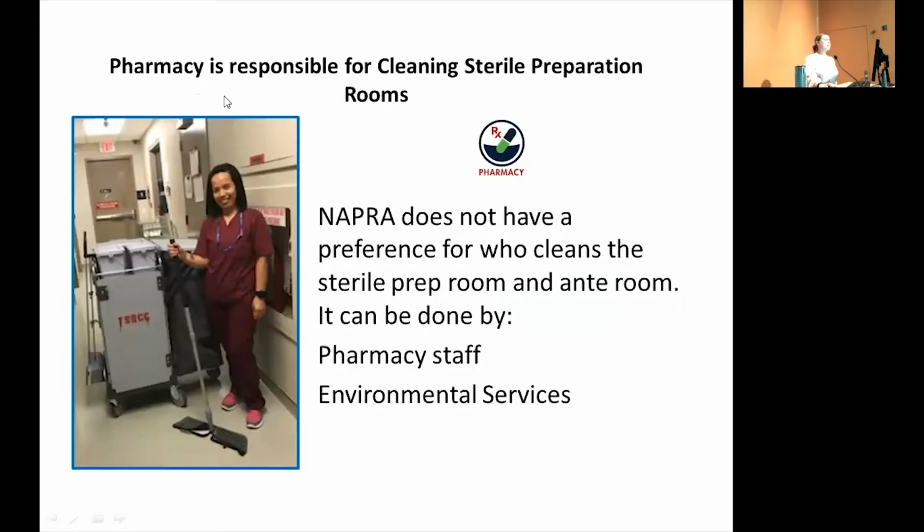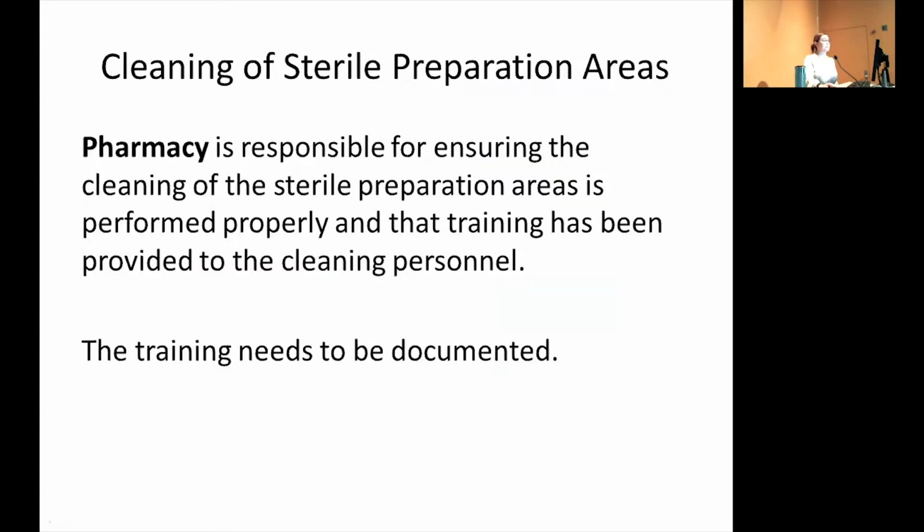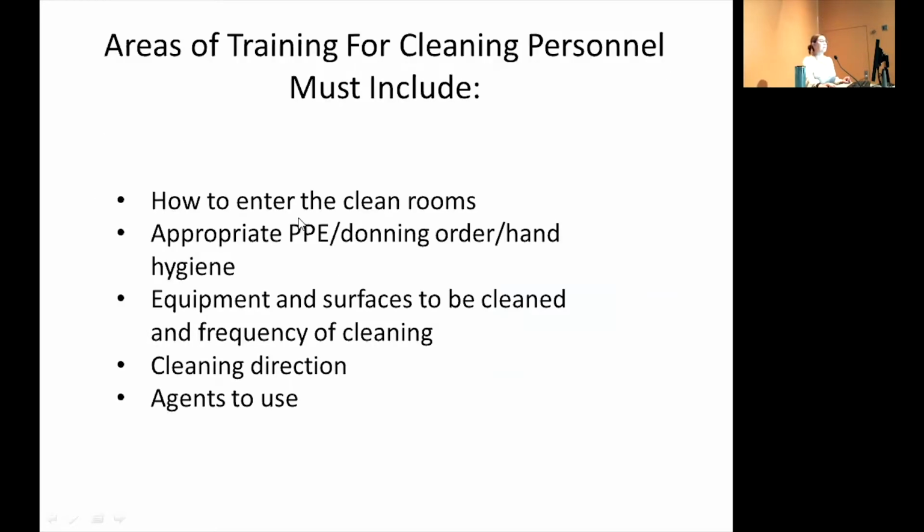Okay, so pharmacy is responsible for cleaning the sterile preparation room. NAPRA doesn't have a preference for who cleans the sterile prep room or the ante room. It can be done by pharmacy staff or by environmental services. But pharmacy is responsible for ensuring the cleaning of the sterile preparation area is performed properly and that proper training has been given to anybody cleaning. So if environmental services is cleaning your IV rooms, then we are required to give them the proper training on how to do that. And the training needs to be documented somewhere.